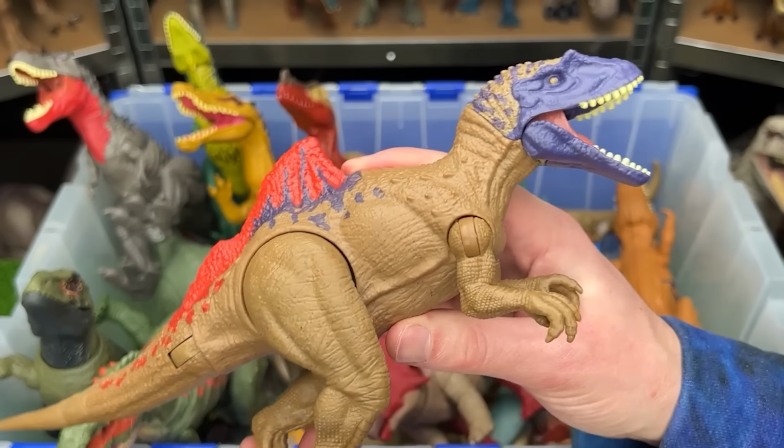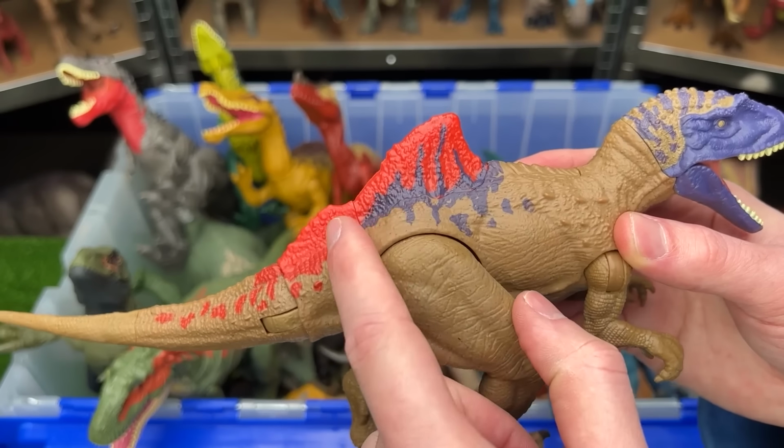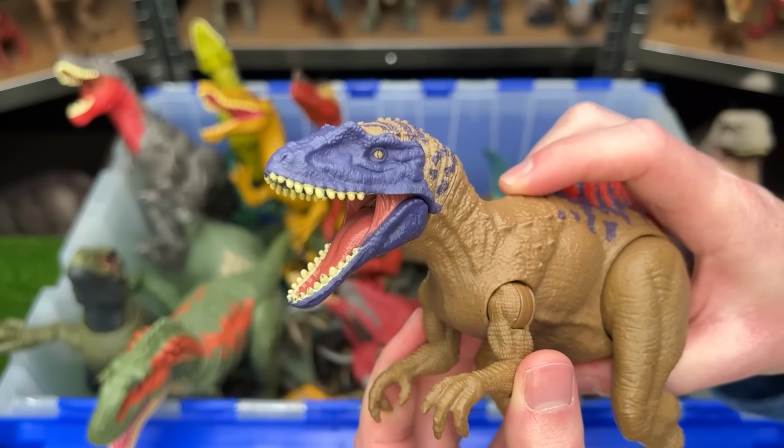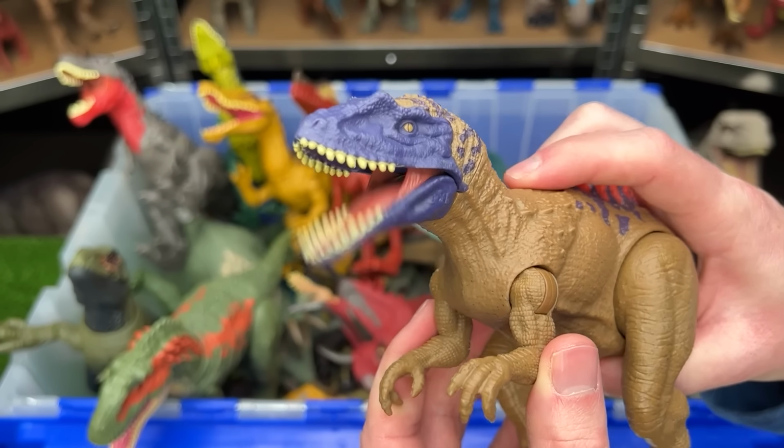Next is a little bit of an older figure. This is a Concavinator figure. It's got this huge hump on its back that's red and purple, and its entire face is purple. And there's an action button on its back for a chomping action, and you can press on its spike to swing its tail back and forth.